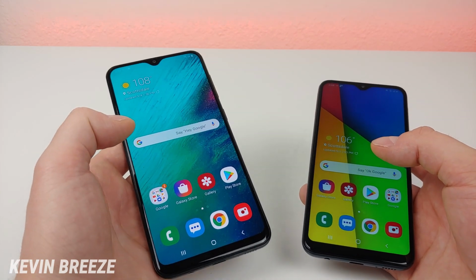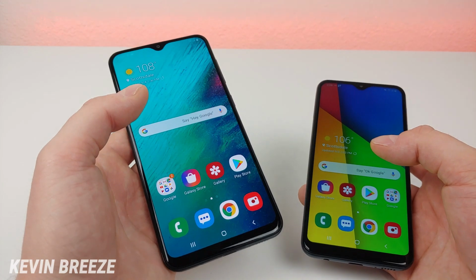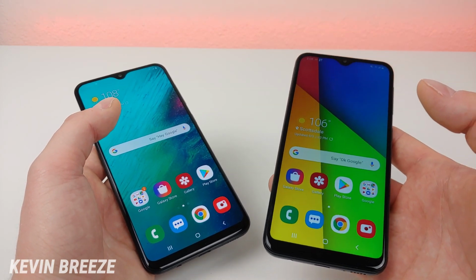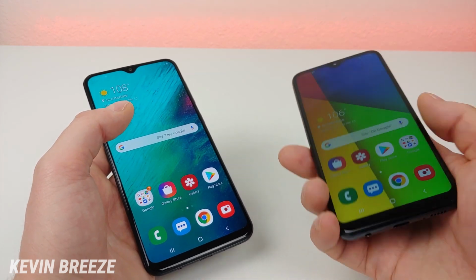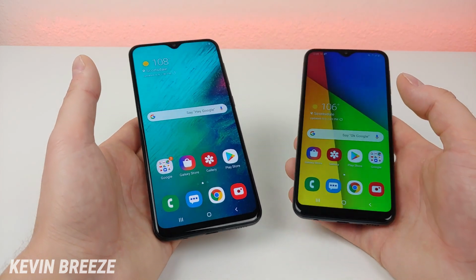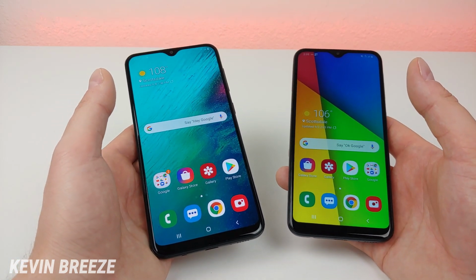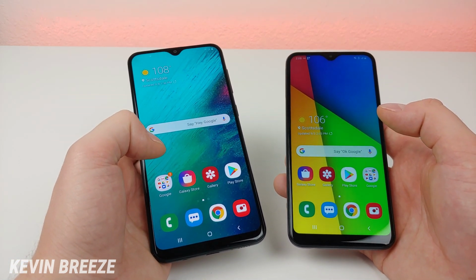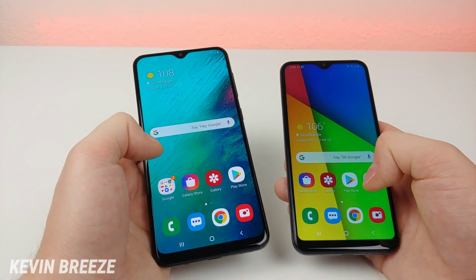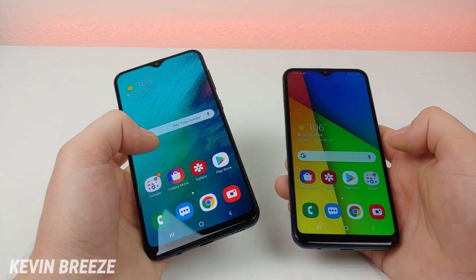The Galaxy A20 has a 4000 mAh internal battery, and with the Galaxy A10e, we get a smaller battery at 3000 milliamp hours. The battery on here is also internal and non-removable. Now both devices run Android 9 Pie, but it does feature Samsung's skin, and it is a pretty thick skin on both phones, which is pretty common with pretty much every Samsung device out there.